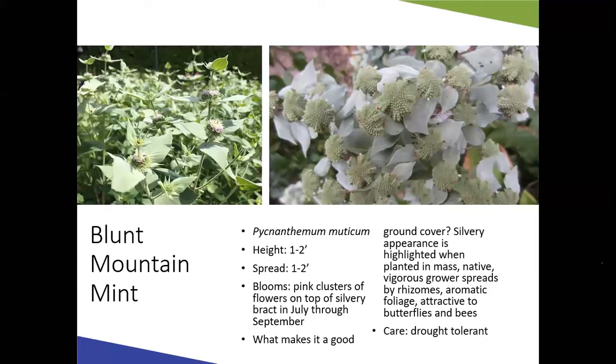It is aggressive. We have to get it out of some of the other plants. But a lot of native plants are really quite aggressive, so some of those plants keep it in check. It has these pink clusters on top of the silvery bract, July through September, which I think is a really interesting time to bloom. I know from July through September we need more blooming stuff in our landscape.